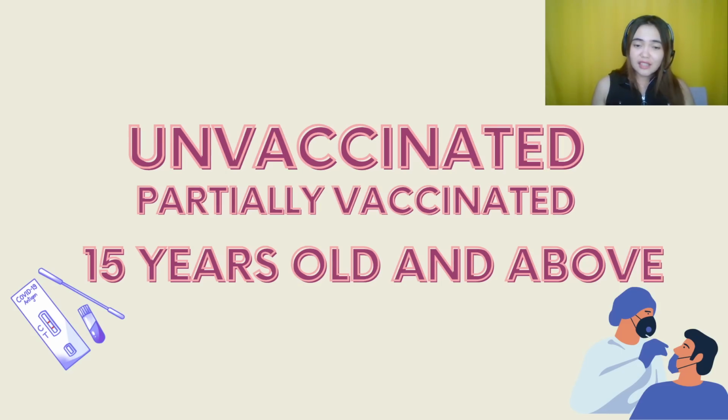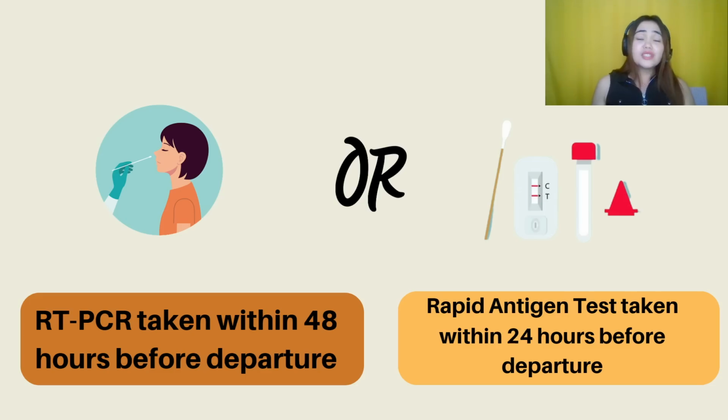Unvaccinated, partially vaccinated, 15 years old and above, you still have two options: RT-PCR taken within 48 hours or a rapid antigen test taken within 24 hours before departure. And remember, if you fail to get tested before your trip, there is testing upon arrival, antigen test for 600 to 1,000 Philippine pesos. Again, for unvaccinated, you still have two options, RT-PCR or antigen. But if you don't want to get tested before your trip, you can get tested upon arrival.